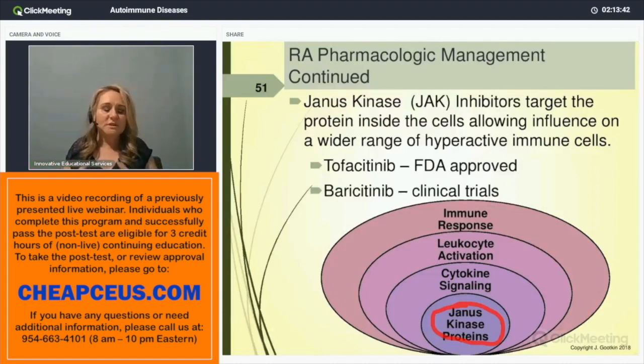So we're starting to see that in Europe, these are being utilized. Xeljanz is a current FDA approved one. Eli Lilly is emerging with their own brand.